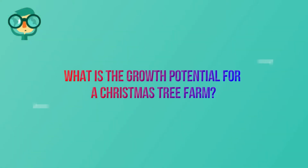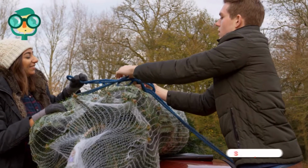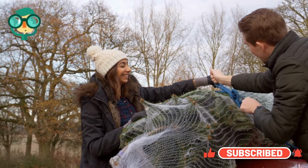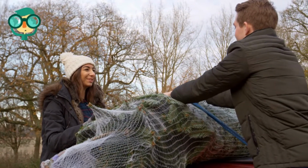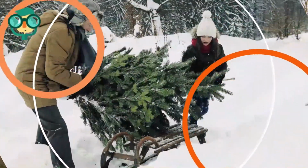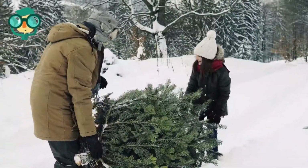What is the growth potential for a Christmas tree farm? Most Christmas tree businesses serve a local geographic area. Managing multiple areas in different regions isn't viable, and transporting fully grown Christmas trees long distances is expensive. Many farms will transport trees to a retail location in a nearby city, but it rarely makes financial sense to ship trees across several states, especially since there are tree farms in all 50 states, including Hawaii.